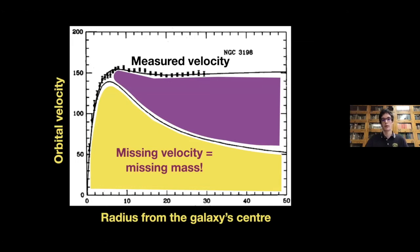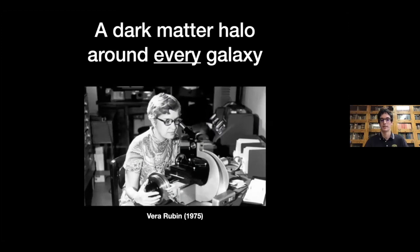And actually, when Vera Rubin did that across many galaxies in the 70s, she quickly realized that every galaxy showed this pattern, that every galaxy showed this missing mass and was embedded in a halo of dark matter. So you can picture the disk galaxies that I showed at the beginning embedded in a kind of spherical blob of dark matter around it. And so this was very much the first piece of evidence that we had for dark matter.